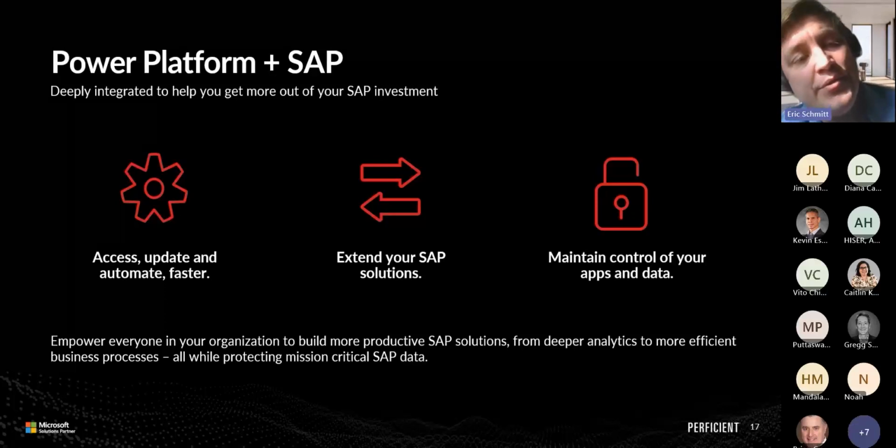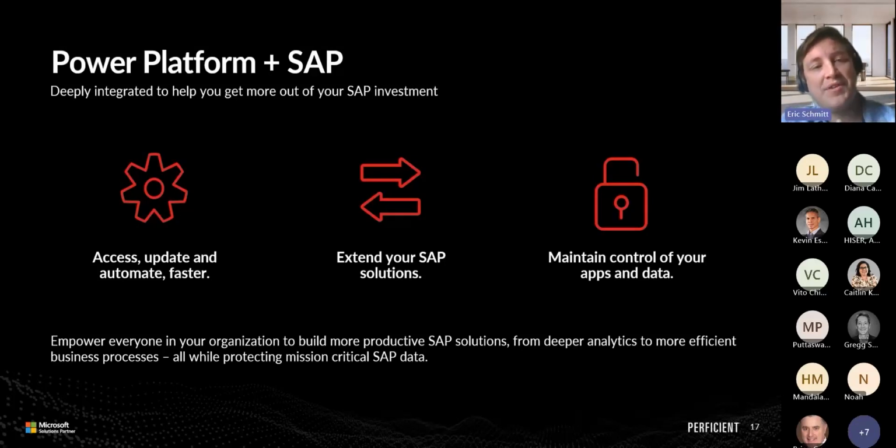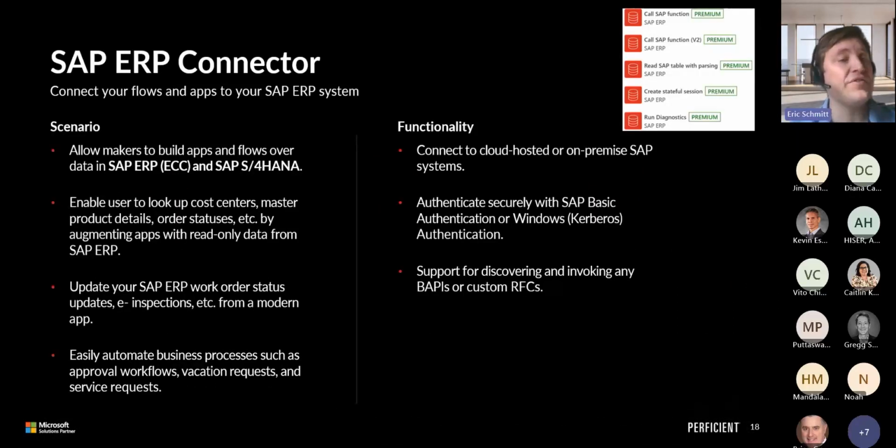One of the neat new things in the last couple of years, and I believe it's going to get a bit bigger this next year, is the ability to do SAP integration on the Power Platform. In addition to building Power Automate workflows, we can extend SAP solutions with Power Apps, so the data will be retained in SAP. But we have SAP connectors that we use in Power Automate and Power Apps that allow us to do SAP integration generally without writing any code.